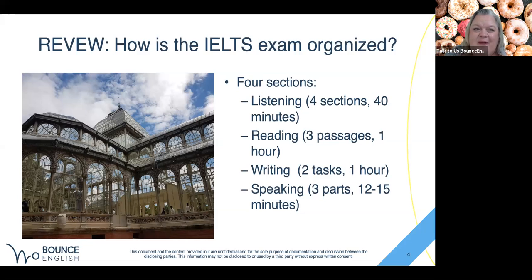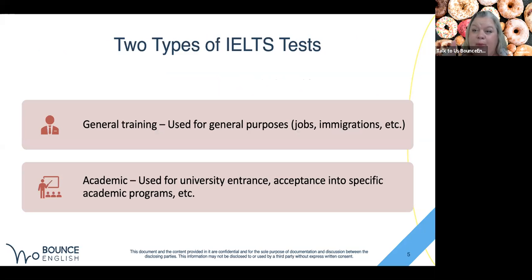I love it. Okay. Now, if you remember, there are 2 different types of IELTS tests. There is a general training test. The general training test is used for general purposes, like getting a job. You want to get a job and you need a certain qualification for that. It is also used for immigrating. Sorry, I'm an English teacher, but I can't speak English. It's used for certain types of immigration purposes that you might need it for.